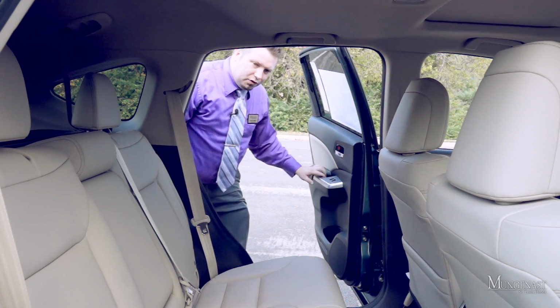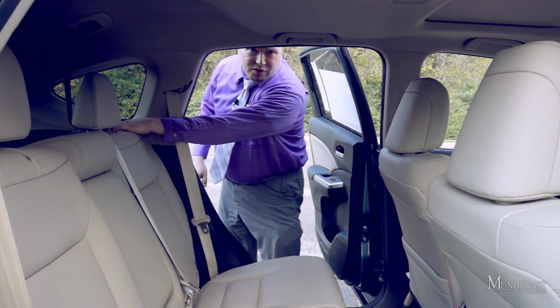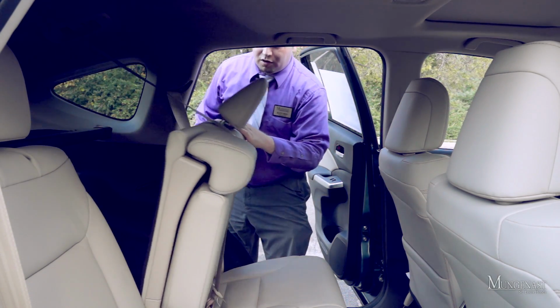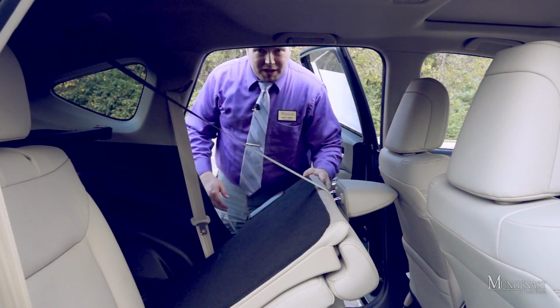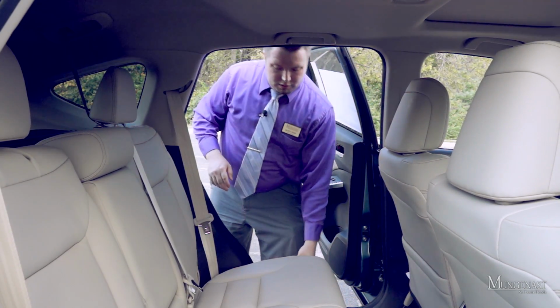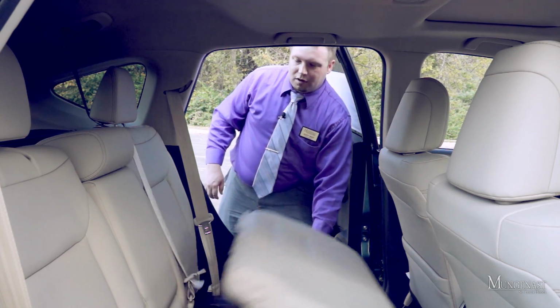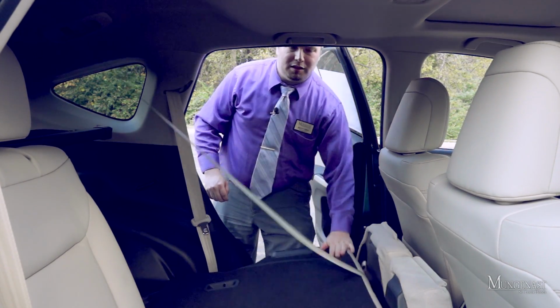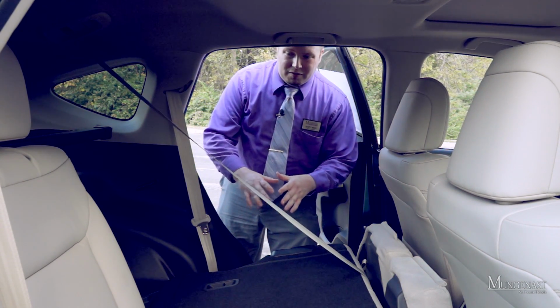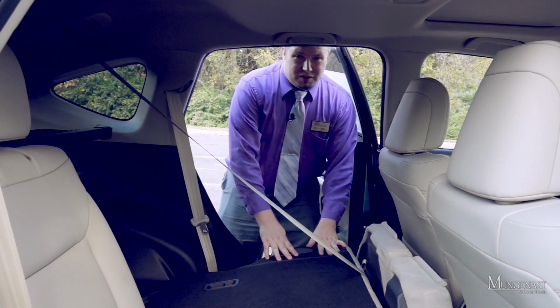Now, not only do the doors swing out almost a full 90 degrees, but there's a couple different ways to fold down the rear seats. You can just fold down the seat back to give you a little bit extra room there, or you can also opt to grab this little tab down here, which is going to fold the seat completely flat. So if you have a lot of cargo, this is a great vehicle for that extra utility.